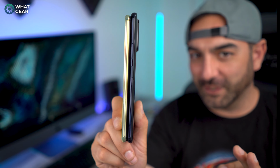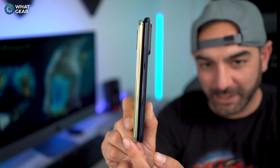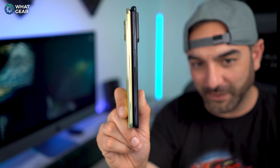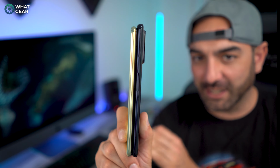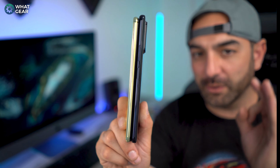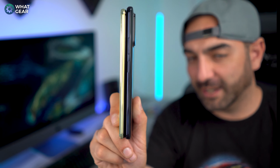So this is a massive difference between the two devices, and it's something I really like about the Mi 11 Lite, the yellow phone here, is it's so thin. It's actually 1.3mm thinner than the Redmi Note 10 Pro, and it's also 36 grams lighter as well. And although it's lighter and thinner, it doesn't feel cheap in any way. In fact, I actually feel like it feels more premium than the Note 10 Pro in some ways.